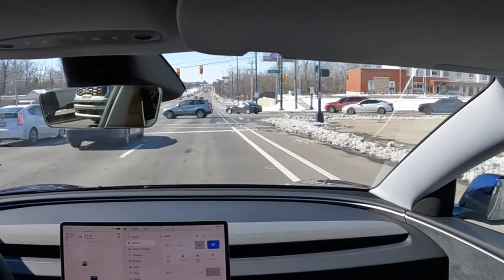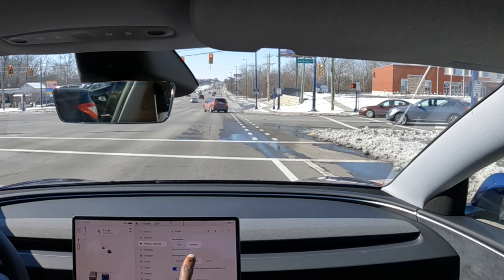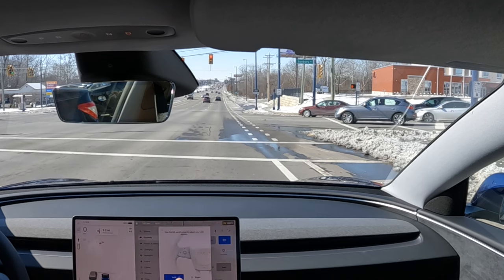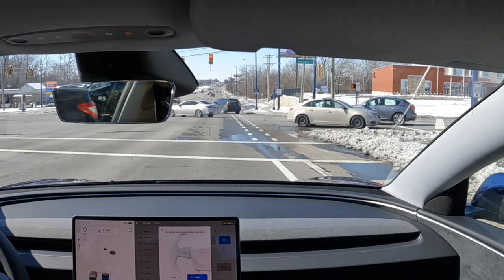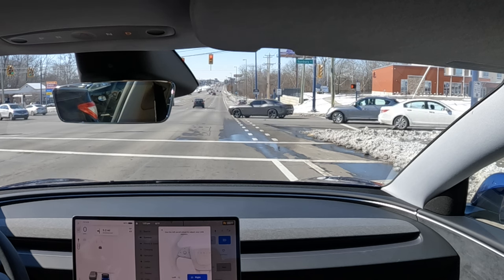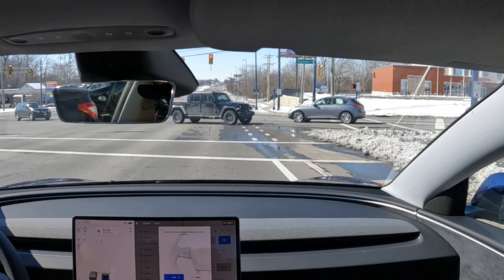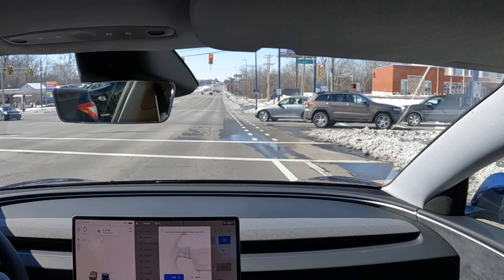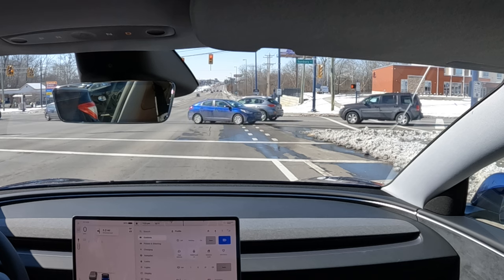I think I need to adjust certain things. Let me adjust the steering wheel. Let me adjust the mirrors real quick, because this one is not giving me the best. Go to the left side. Left is giving me the best. All right, X out of it.